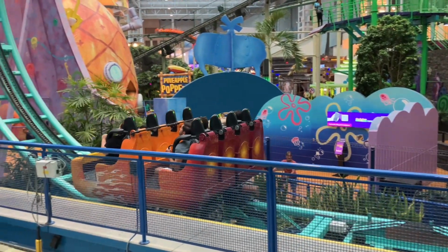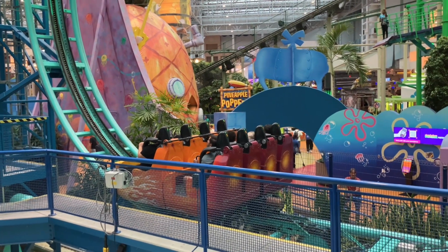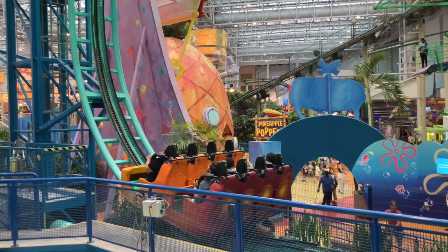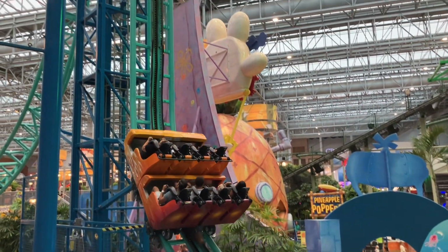For those of you waiting to ride SpongeBob SquarePants Rock Bottom Plunge, you must be at least 48 inches tall to ride. Riders must be in good health.